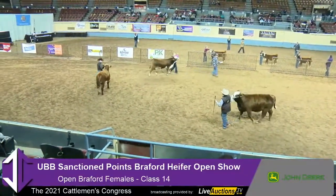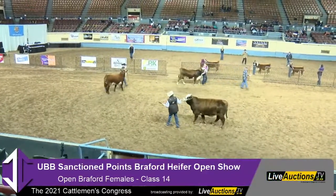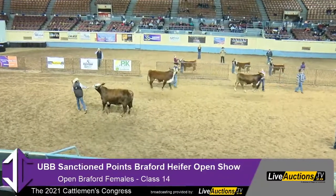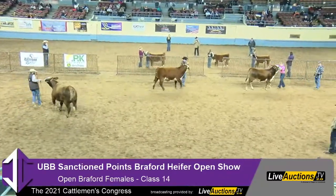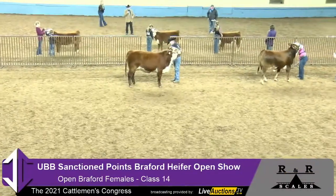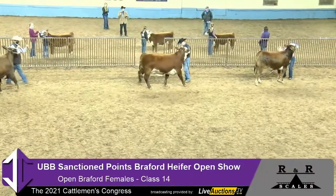The young man with the heifer that comes out of the second class, really big-bodied, really, really stout. I contemplated putting this heifer in first, but what got me in trouble in justifying doing that in my own mind is just simply from her shoulders forward.